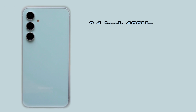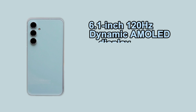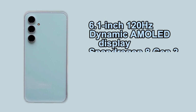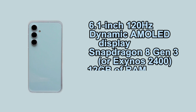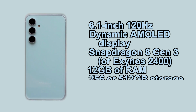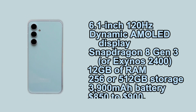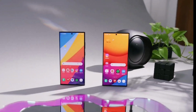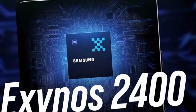The standard Galaxy S24 features a 6.1-inch 120Hz dynamic AMOLED display, Snapdragon 8 Gen 3 or Exynos 2400, 12 GB of RAM, 256 or 512 GB of storage, a 3,900 mAh battery, and is expected to launch from about $850 to $900.